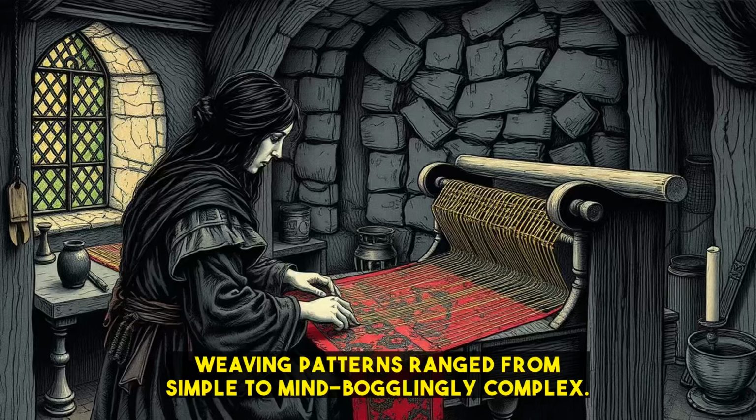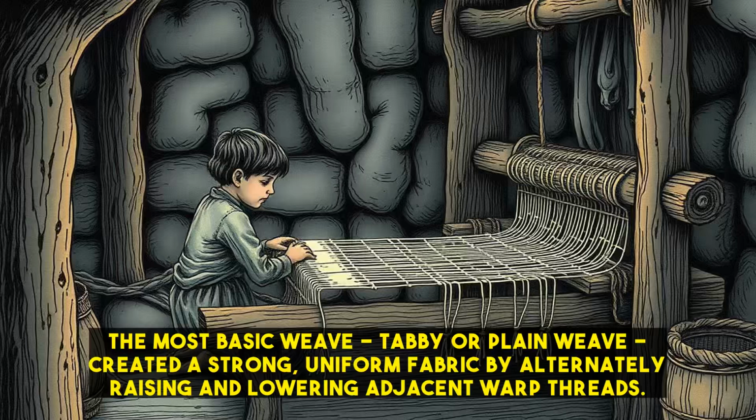Weaving patterns ranged from simple to mind-bogglingly complex. The most basic weave, tabby or plain weave, created a strong, uniform fabric by alternately raising and lowering adjacent warp threads.